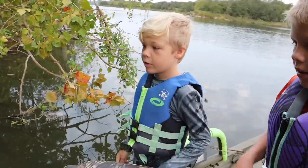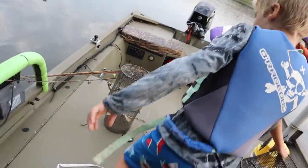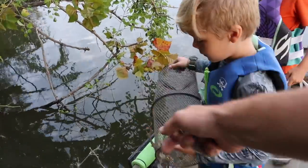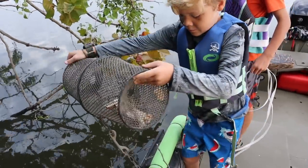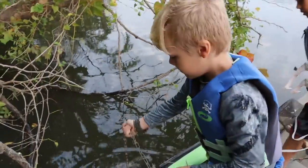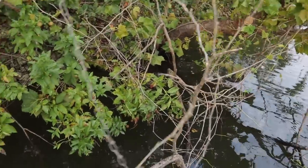All right, Houston, get your traps, get you one. So let's put this guy out. Just drop it out there in the water, buddy. Kind of get it over into the water. Quit trying to drop it so close to the boat. We're gonna wrap the chain around this tree limb so we don't lose it, okay?